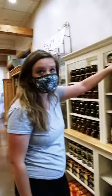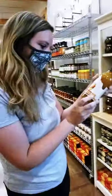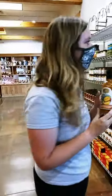Okay. Apricot chili jam. Ooh. Apricot chili jam, huh? Yeah. Apple cranberry pear chutney. Oh my gosh. I think it's gonna be a while. Mango, tequila, jalapeno grilling and dipping sauce. Oh, that does sound good.